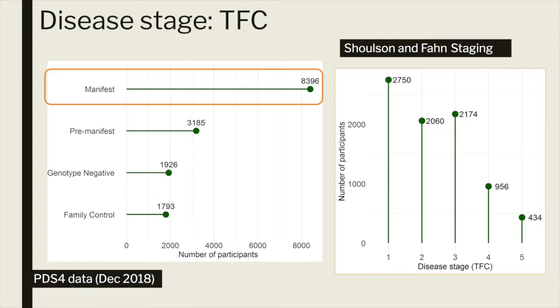So if we look at it from the disease stage perspective, then there's a Shoulson and Fahn staging that is used to stage only the manifest patients because this is a functional stage, functional scale. And we believe that the pre-manifest subjects do not have any functional decline. The functional decline only occurs after motor onset of the disease. And stage one to stage five goes through mild disability to stage five being a bedbound state, or completely dependent on others for activities of daily living.